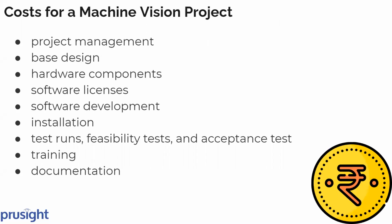The next part is the cost. Cost is pretty much on the hardware side, the software side, and the computation part. It also depends on the training and the feasibility test. Many times we have seen with customers that we assume a camera for a use case, but once we test it out, they probably need a higher resolution. So there has to be a test run, and once the POC, proof of concept, is done, then the final installation, training, and documentation are done.